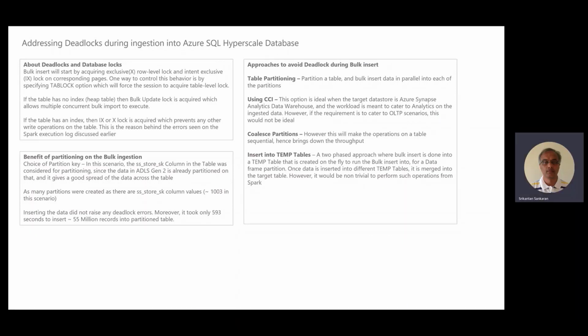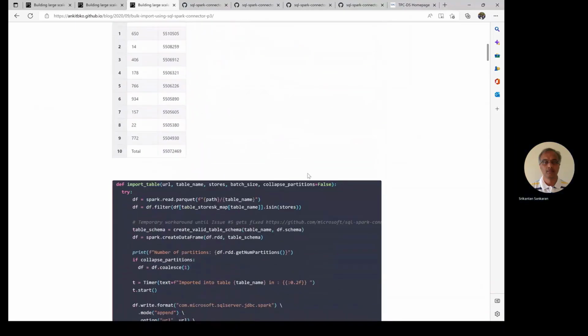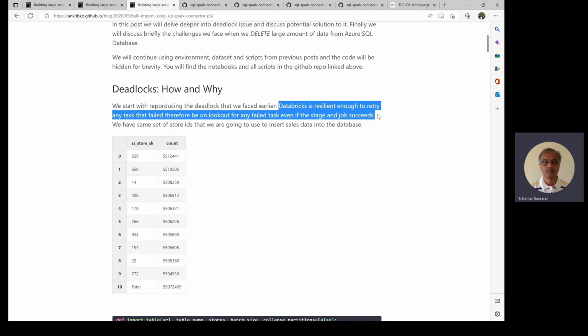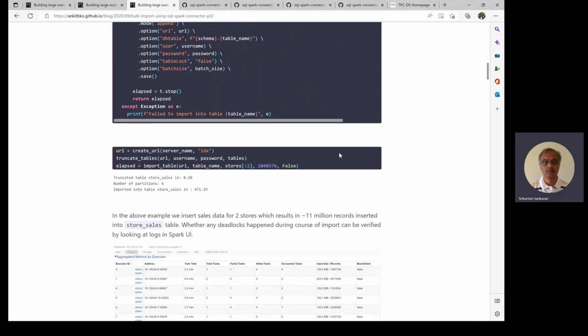Next, let us discuss the deadlocks that we experience when we perform the bulk ingestion into the row store index and the NCCI index in the SQL Hyperscale database. This is best explained by going through the blog itself, where we have captured all the necessary details. Like we mentioned before, deadlocks happen when two different input processes access the same table and happen to access the same page, which is when deadlock situations can occur. But Databricks is resilient enough, as you've already seen, that it retries and eventually all the jobs succeed. But why does it happen, and what should we do to mitigate them?